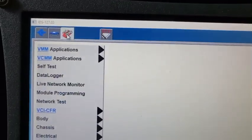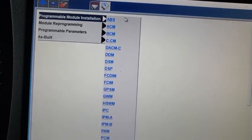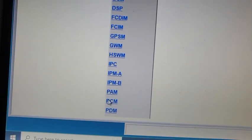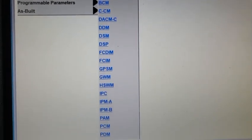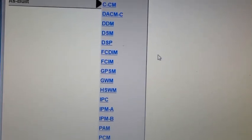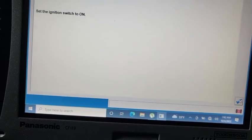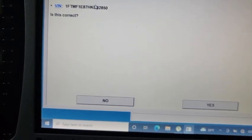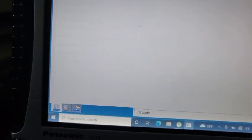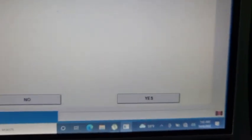I'm going to go back here to the tools, and then go to programming, installation. I will go to body. You see how many computers are there? BCM here. And then I will click next. Ignition is on. You can go to VIN verification. If this is the VIN ending 2850, let me check here. Yes, that's the VIN. It asks me, is this VIN correct? I will say yes. Then you click next.